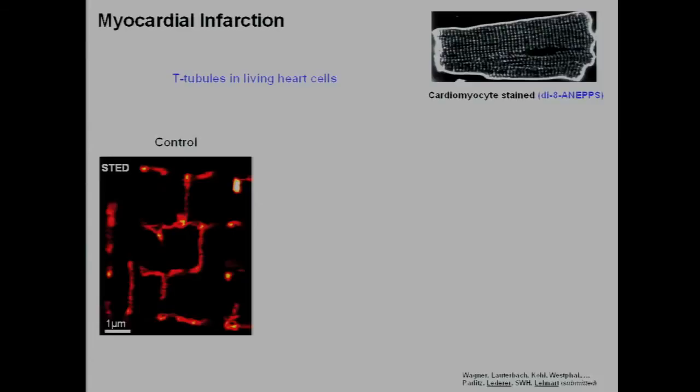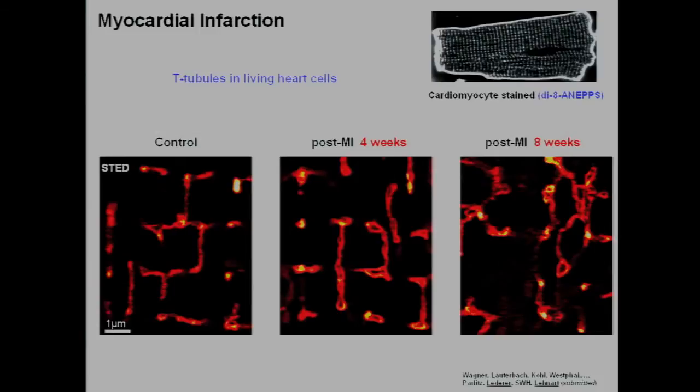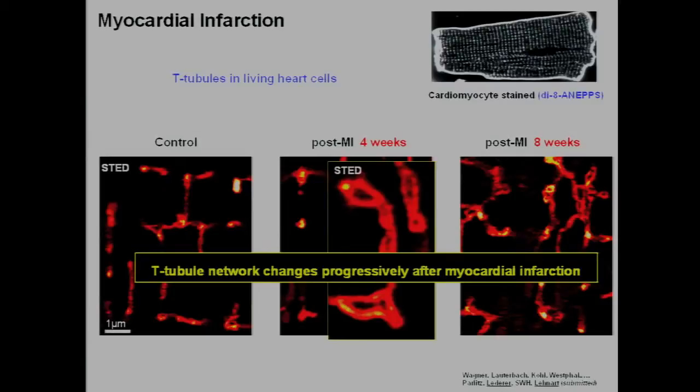Now, this is an application in a living heart cell, myocardial infarction. So this is a control. This is 4 weeks after myocardial infarction, and this is 8 weeks after myocardial infarction. So why did we do that? We wanted to see how this T-tubular network, that's what it's called, changes over time. And so you can quantify it because you have the high spatial resolution. If you don't, no way to quantify it. And so you can see how this T-tubular network changes progressively over time, and you can quantify it.